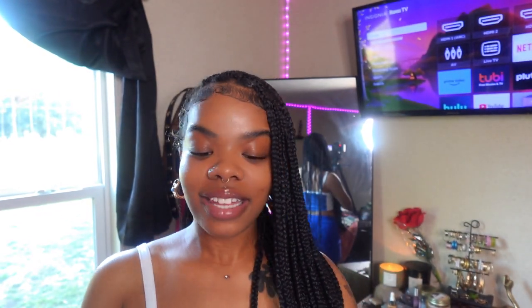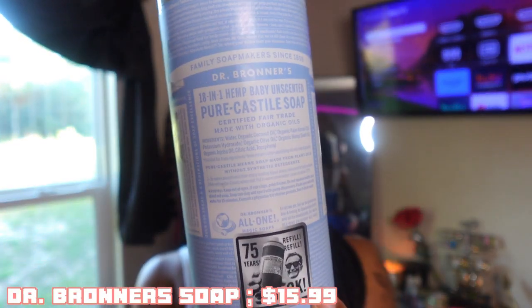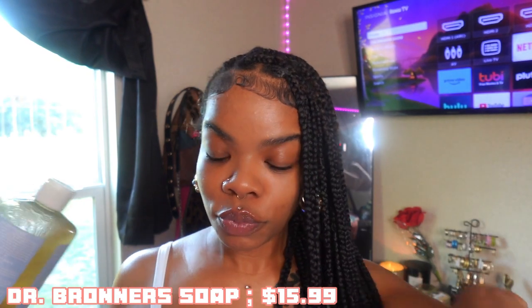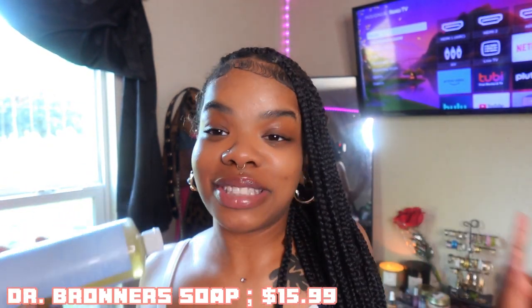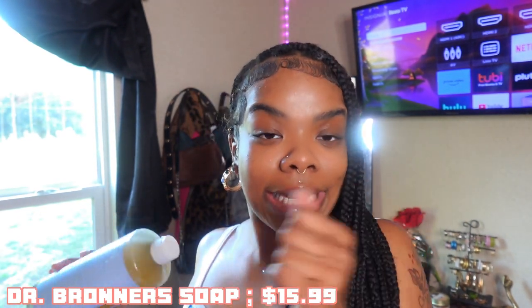So in the shower, I like to use the Dr. Bronner's soap. Everybody and their mama know what this is, okay? Bunch of different scents of these. This is just the baby soap one, because this is the basics, the go-to. But they also have a peppermint one, and I tried it, and it makes you feel tingly all over. I just love that feeling. I don't know about y'all, but I love that tingly feeling.